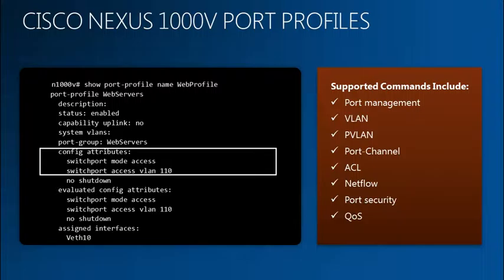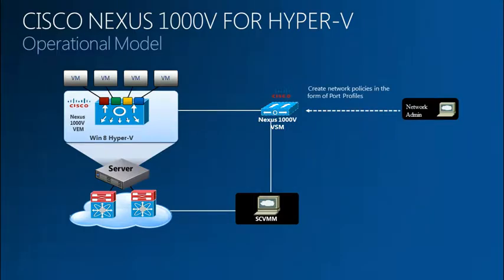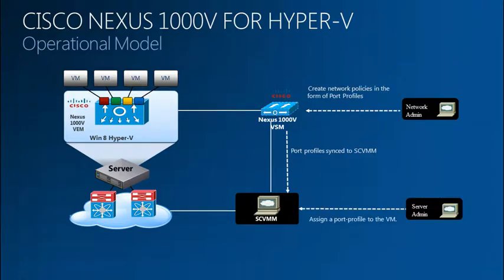So when the server admin wants to instantiate a VM, it's easy for him. He can instantiate a VM and then pick the network policy that he wants to assign to that particular VM. So this is the workflow. The network admin creates a port profile for that particular application, and then the port profile information is automatically propagated to SCVMM. And when the server admin wants to instantiate a specific VM, he picks from a list of port profiles, he can pick and choose which policies he needs to assign to that particular VM, and the VMs are automatically provisioned with the right network policies.